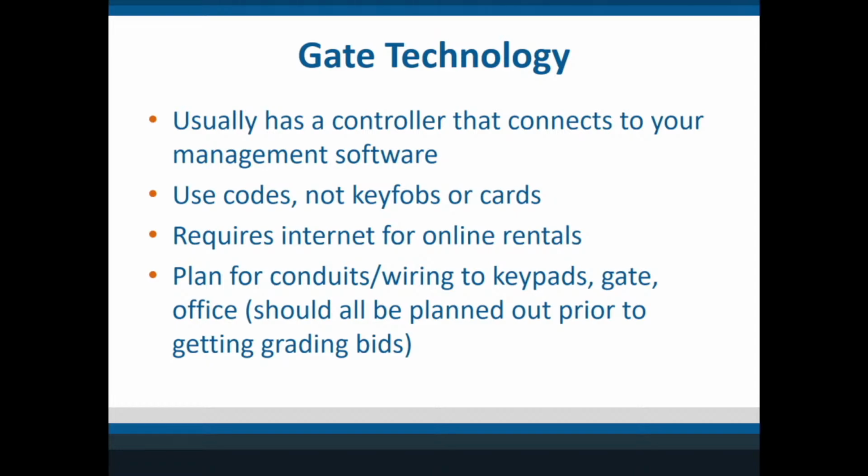Some people I've heard of use key fobs at the gate, which I absolutely would never want to do. You want codes, because if you're doing contactless rental, how are you going to get a key fob or a key card back when they lose it? So you want codes that you can give them over the phone when something is screwed up.